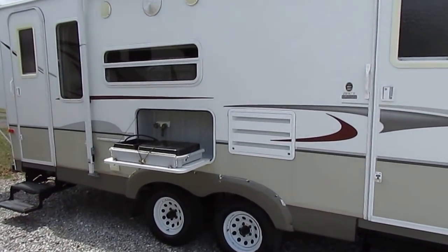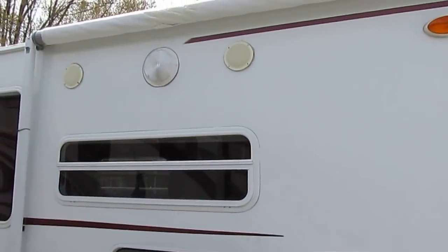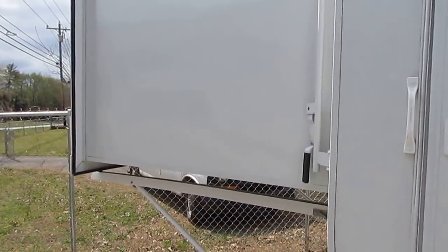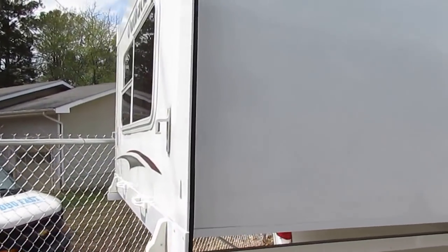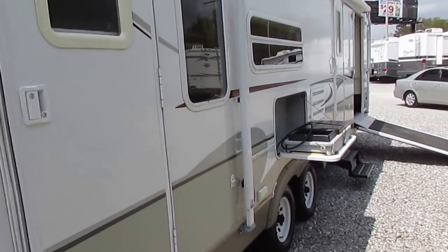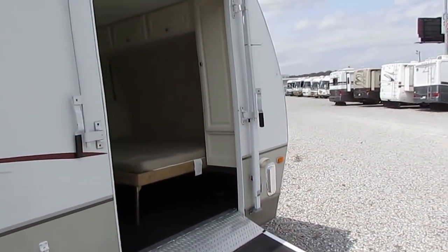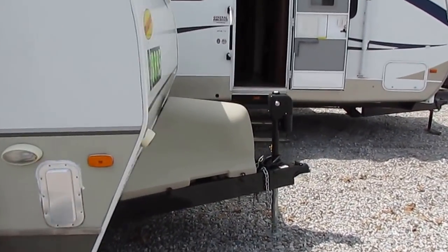Got an outside kitchen with a cooktop and hot and cold running water. All aluminum frame, got an outside scare light, speakers for the outside. You got inside and outside speakers, of course. Your pull out fiberglass slide gives you a lot of space. Got a large awning. A lot of camper for $89.95, folks, let me tell you.